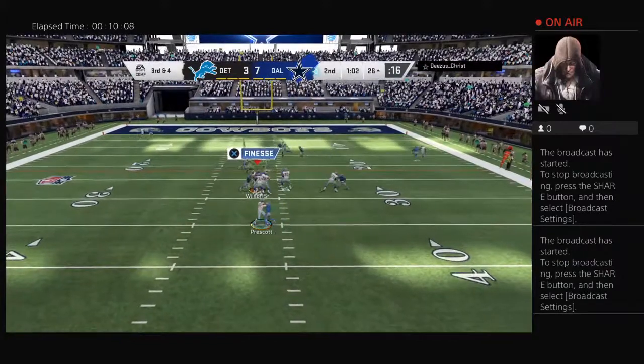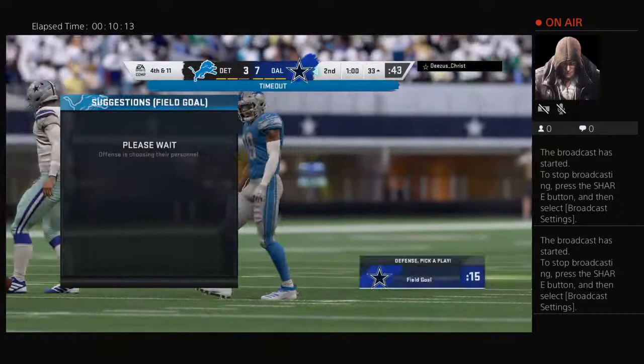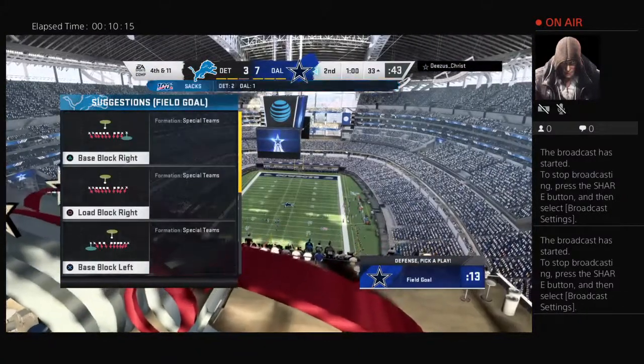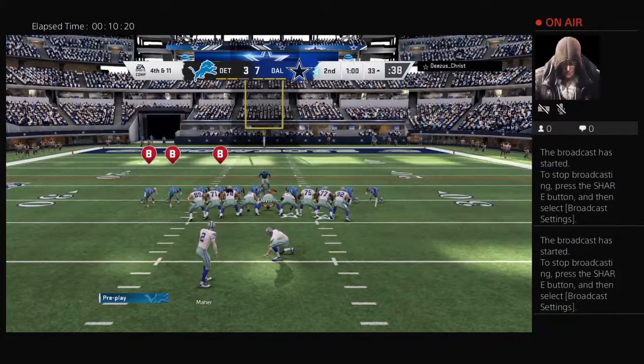Prescott from the gun on third. Pressure applied, and he's going to be taken down. They sack him back at the 33-yard line. The Lions will use the first of their timeouts as they'll stop it with exactly a minute to go before halftime.